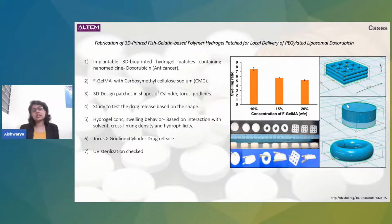So there are a lot of studies that have to happen before you print a device. And 3D bioprinting is a tool which helps you create such structures more efficaciously. So to study the shape of the drug is what we're looking at. Obviously hydrogel concentration is one thing. In this case, they have tested different concentrations of F-Gelma. We see there is a 10%, a 15%, and a 20%. And as we see this, you'll see that 10% is the one which has the best swelling ratio.